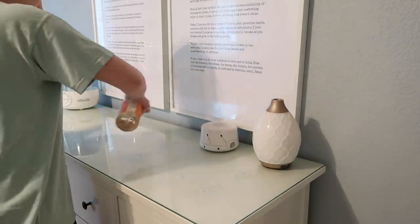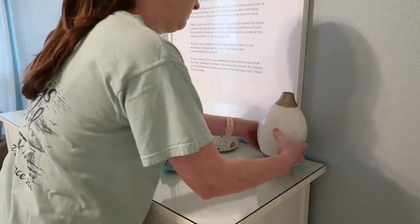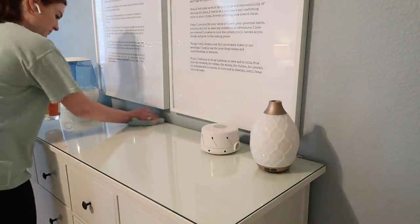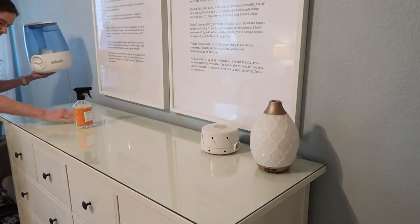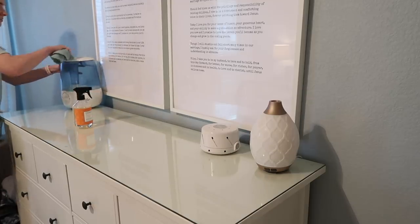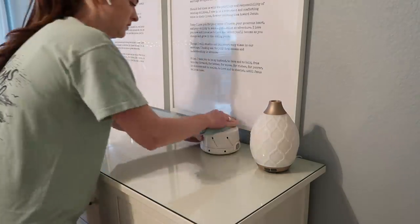Both of our bedside tables and this dresser are all from IKEA, and the glass tops are from IKEA as well. So that first thing I just picked up is an essential oil diffuser. The second thing is the best sound machine in the world. It's not a recording, it's an actual fan that makes actual white noise in real time, so you cannot find the loop, which was a game changer for me. It's called the Dome.